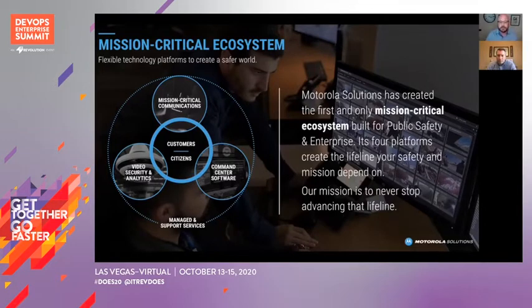Video security and analytics. So this is relatively new to the Motorola Solutions portfolio, but we've aggressively been going after completing this entire ecosystem, and video security as well as the back-end analytics plays a key role in that. And the third is command center software. This is the back-end systems that provide incident management, as well as dispatch, 911 services, those types of things. And then the last is our managed and support services, which wraps them all together and provides an end-to-end solution for our customers.